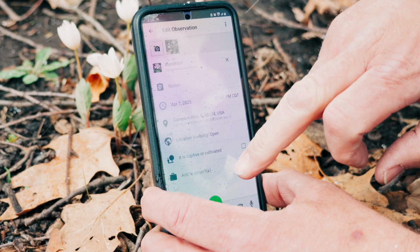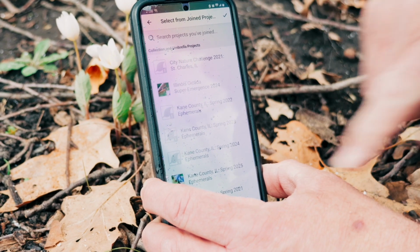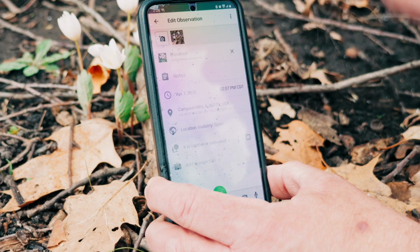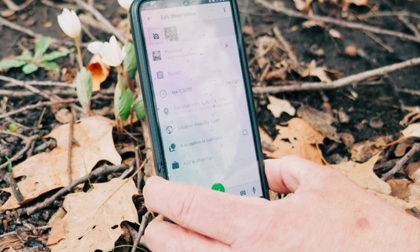And now we're going to look down here where it says add to projects. And we are going to find the Spring 2025 Ephemerals. And we're going to hit the check mark. And now we have added that image to the Spring 2025 Ephemerals project. What happens next is other people involved in the project can see your observation. Other users of iNaturalist can see it. They might even make suggestions if you've got the species incorrect.